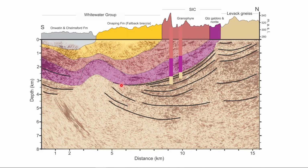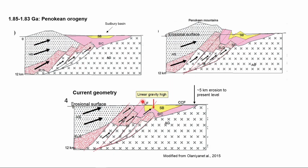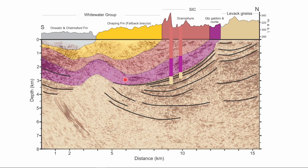So this is just to show you the geology as it looks now, a late stage interpretation of the geology. And I highlighted some of the main reflectors in the footwall rocks right here, and you can see this big anticline. The reason for this anticline is probably due to the Penokean orogenic event that thrusted blocks in a northern direction. So these blocks kind of got pushed up and generated thrust faults and folding in the basin. So that's probably one of those you see right here, just north of the central part of the basin.